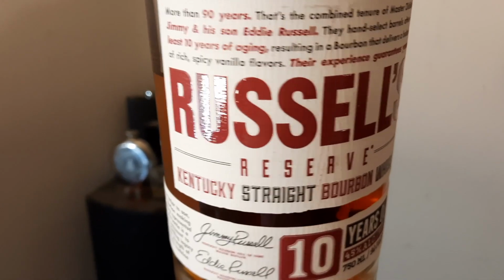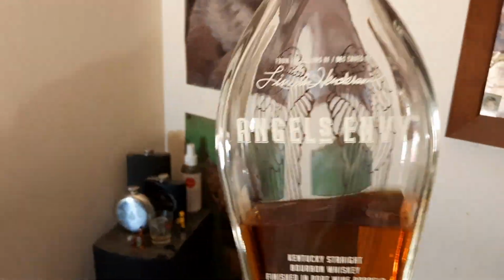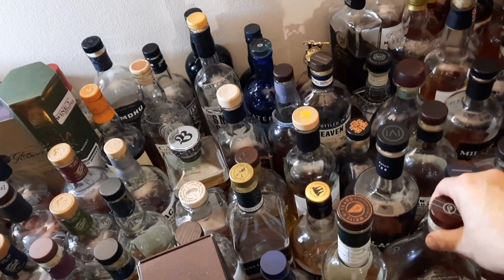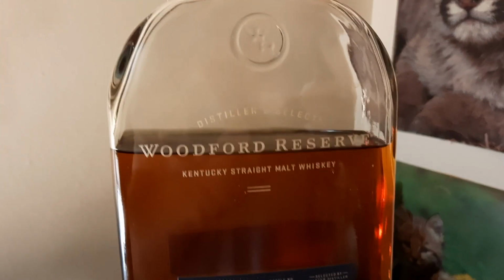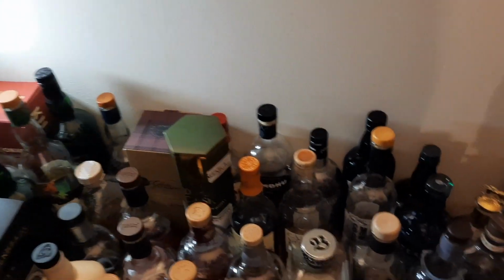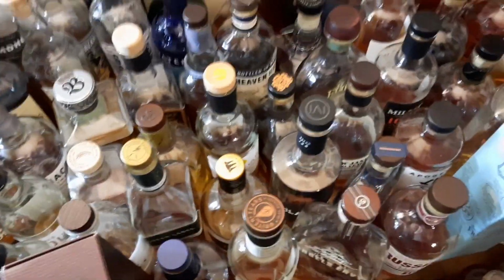Russell Reserve, 10 years old. I like this one too. I really like this one. We also have some Angel's Envy, which is going down easy. I think this is my second bottle of Angel's Envy. I like the first one a lot. And here we got Woodford Reserve Kentucky Straight Malt Whiskey. So that's a different one. That's a curiosity. I think it follows the same rules as bourbon with corn and rye with rye. It's got to be 51% or more of malt.